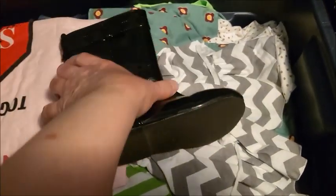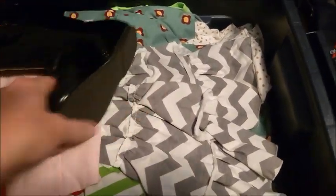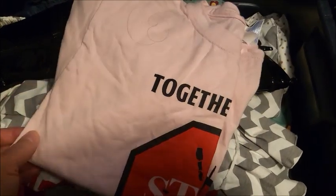Okay. I'm sorry I don't have my tripod down here. Okay, oh, these are boots that fit her very well. I'm not sure what size they are. They came with her. But yeah, here's my hand. They're bigger than my hand. This is a stop bullying shirt. Okay. I don't have many pants for her though. Put the boots there. Maybe I should bring them.